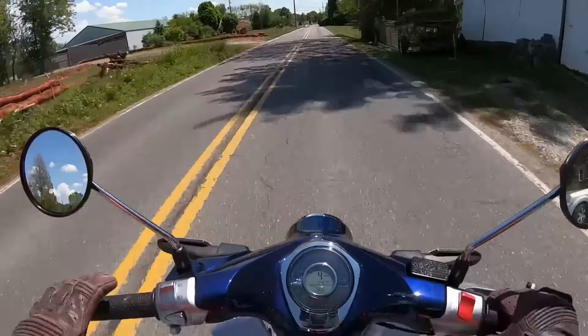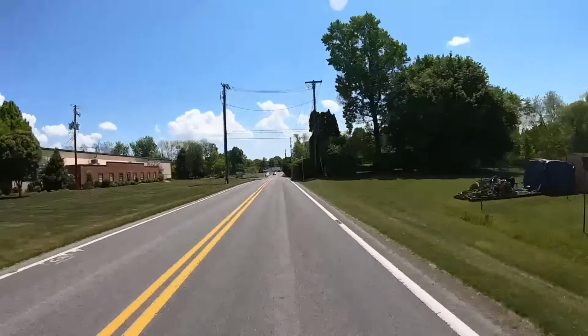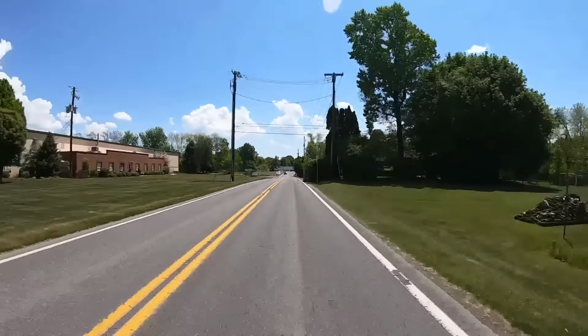So before we jump on the highway, I'm serious, guys. I'm having a blast riding this thing. I ride the baddest. I'm a big guy. I'm 6'2". I ride the biggest, baddest bikes, 650 horsepower boss hosses, and I love them all. But there's something special about jumping on this thing and just being like, let's go find apples. You know?